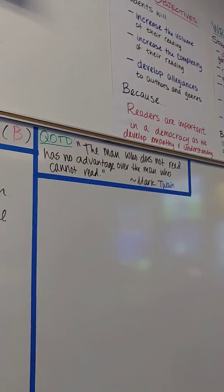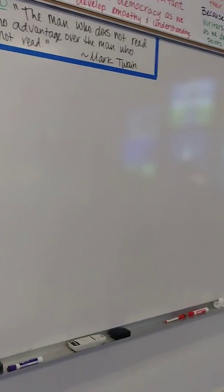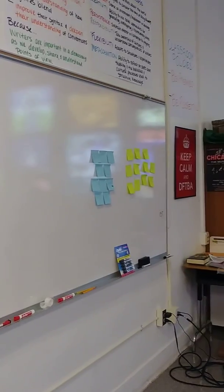I also have our quote of the day, and then this is really the only kind of like whiteboard space that I have, so I make good use of it.